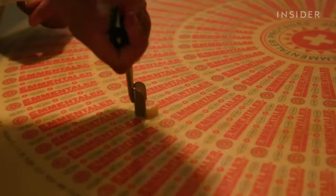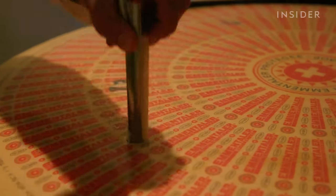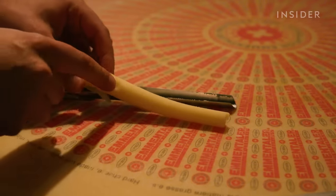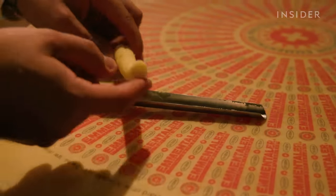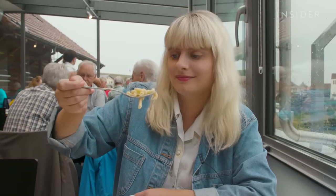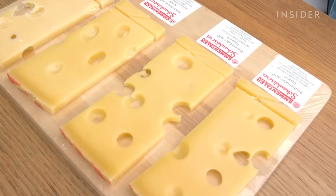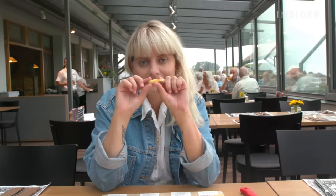Compared to others, it's like comparing a red wine and a good red wine. We visited the Schalkäserei restaurant to try the cheese. And we go for the classic, it's 4 months aged. What you can see is the springy, kind of rubbery texture to it. Let's give this a try.